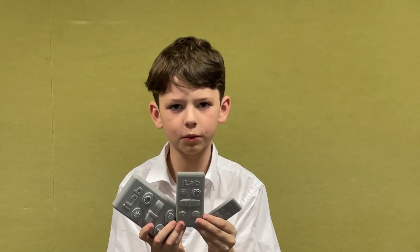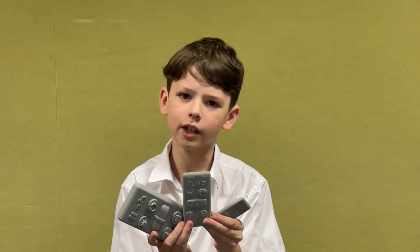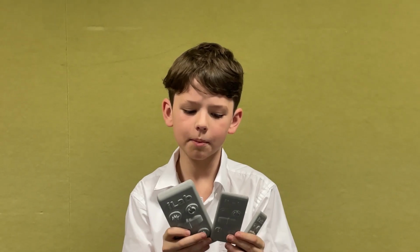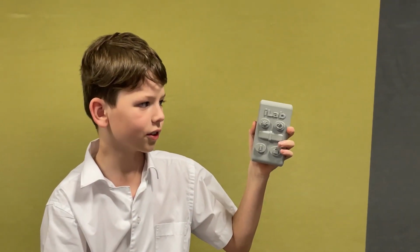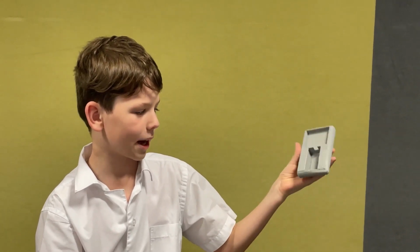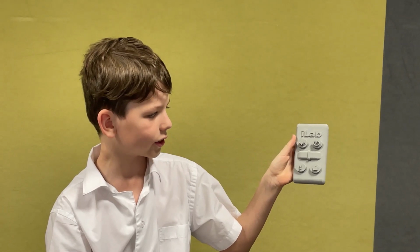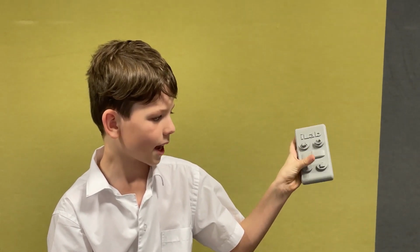I designed multiple designs on Tinkercad and then 3D printed them. I also used math to measure and calculate what the dimensions would be. We moved to my final prototype. This is used as a functionality to fit a microbit and a battery pack itself. This also has new icons such as a new power button and a new lock button.